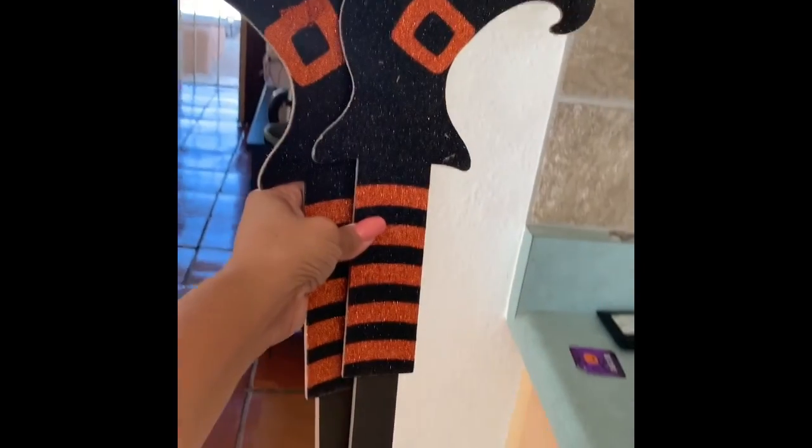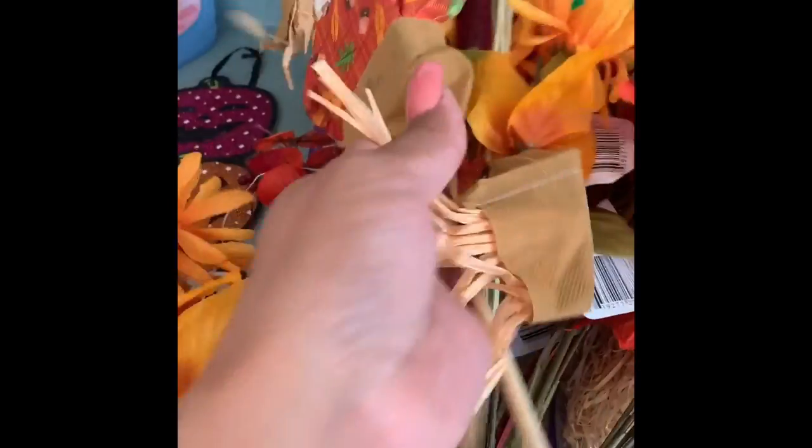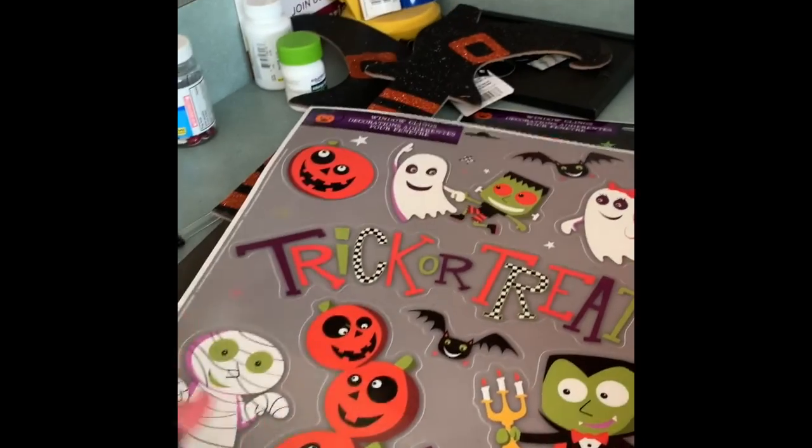These to put in the ground for Halloween. It looked like witch feet. A scarecrow for the same pot to go with the flowers, and some trick-or-treat clings for our window.